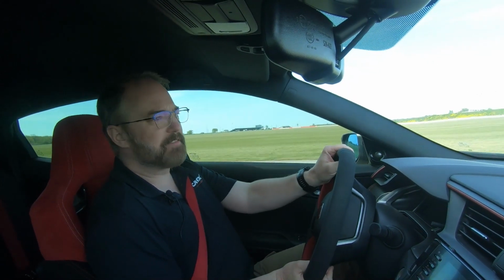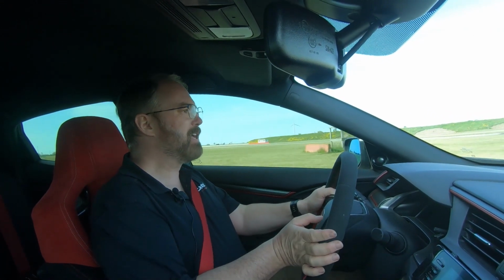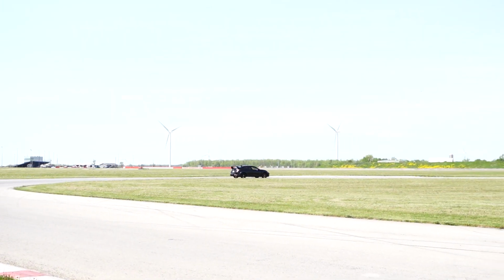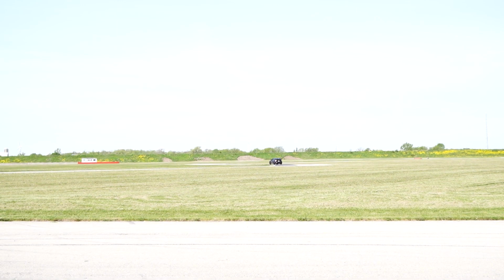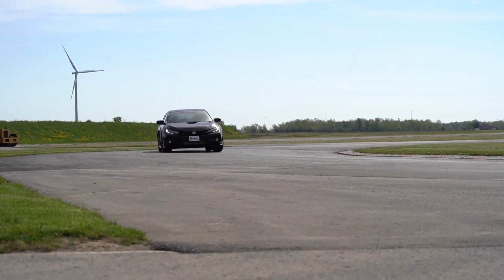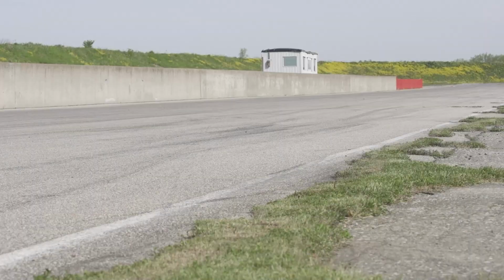So what are my impressions of this Civic? I cannot believe how easily it turns. It's got 305 horsepower. You come into the corner and you can really rotate it and then power out. To me, this does not feel like a front-wheel drive car. I'm used to the old front-wheel drive cars, which you need to basically have Popeye arms to throw around the track, because torque steer was a serious issue with a lot of the early high-powered front-wheel drive cars.